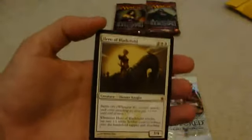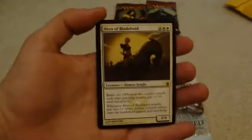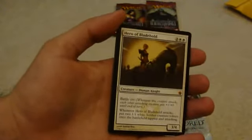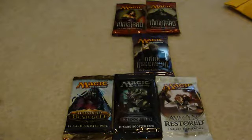a Hero of Bladehold. Wow, there you go. Still has a few more months left in it, but this card is super powerful. Once Jace got banned, Hero of Bladehold was certainly a force to deal with. We also have a Germ token and a Mountain. Let's go on to our second pack of Mirrodin Besieged now.